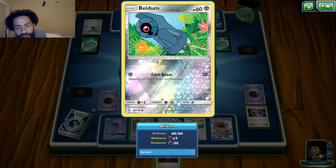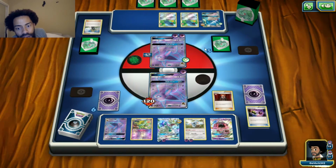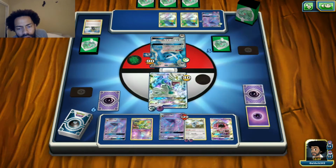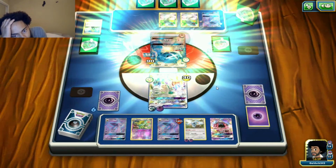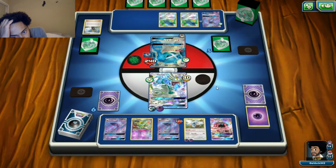We can also get Metagross back out. I think I might do that. Get Metagross back out. Retreat. And then use the Drampa. Hopefully, well, he can potentially attack next turn. But unless we have Komala up, I don't really want to use the Hypno.